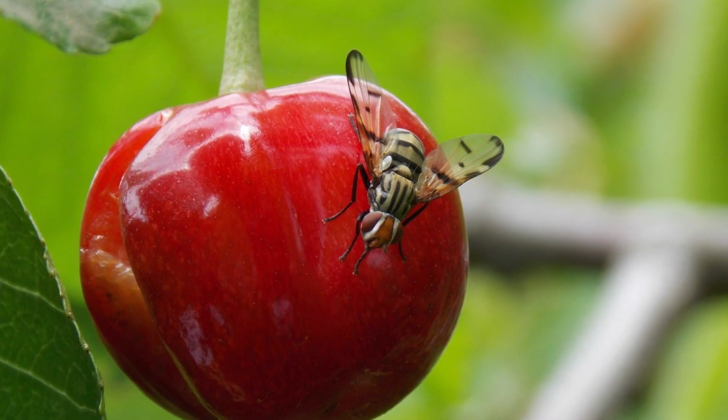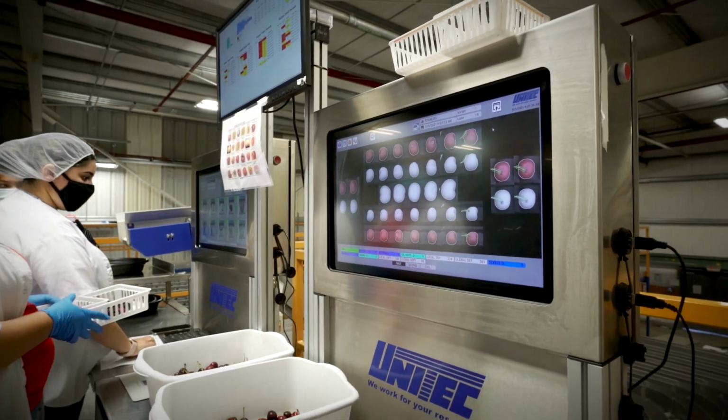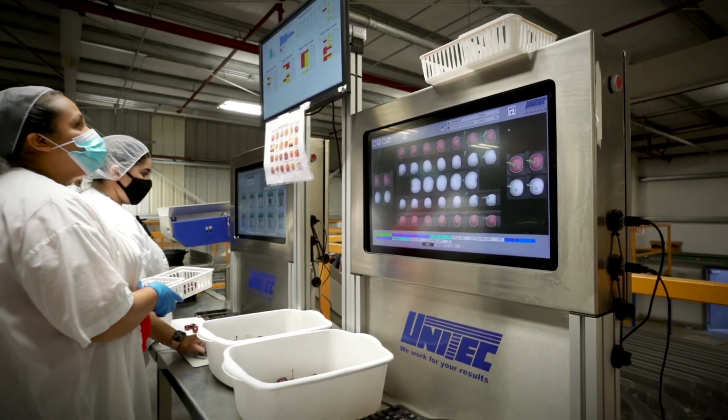Things that may happen in the orchard is, say, a bird starts eating on one of the cherries, or insects damage it, or maybe it's just disease. The cameras can analyze each picture and figure out which cherries are the best to eat. Those are the only cherries that we put into the box.